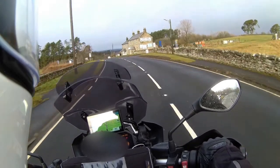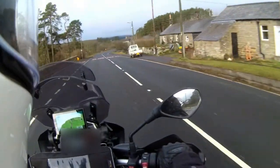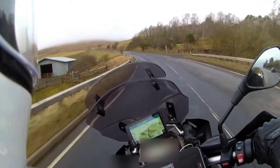I should have called into the last cafe before the Scottish border, because at this point I was getting cold despite the heated jacket and grips, and it also looked like the weather was closing in on me and worsening the further north I got.